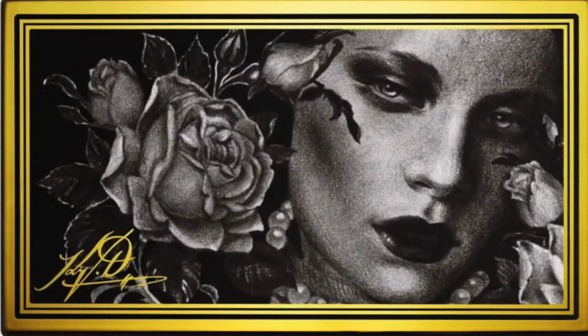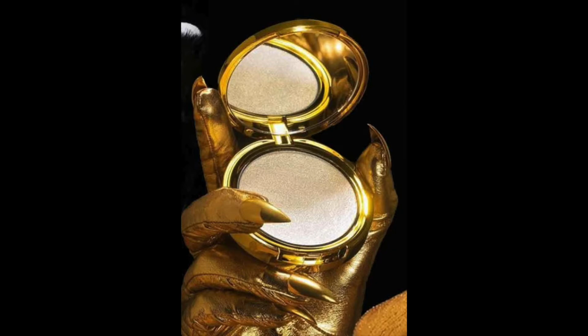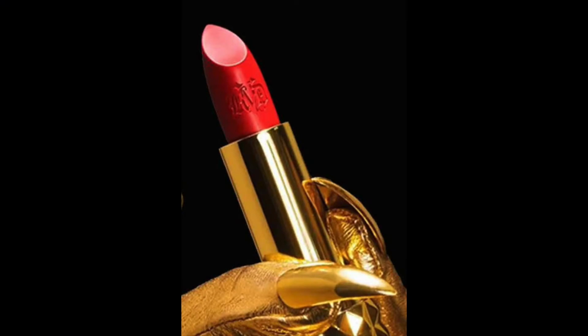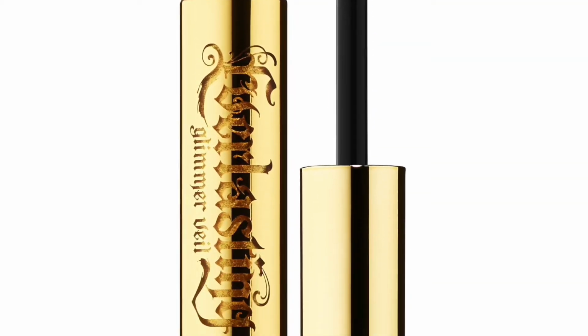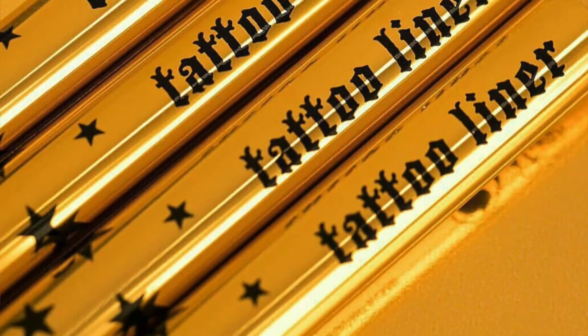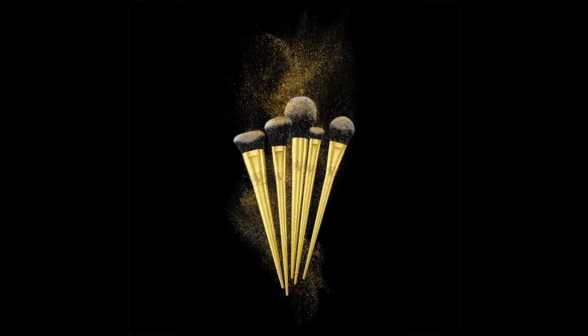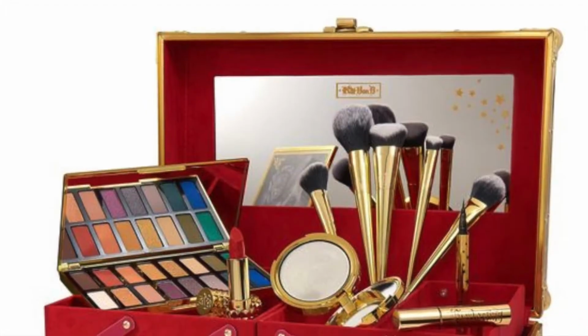Let me read a little bit here. So first of all is the eyeshadow palette, and the second one is a Metal Crush Extreme highlighter, sorry, and a Stunning Kiss cream lipstick, Everlasting Glimmer Veil, the Tattoo liner, the most popular, she has it in her collection, Kat Von D Beauty, brush collection, and train case. Oh my god, I'm dying for this train case, that's why I wanna show you everything. They have a collection vault, so it's everything.